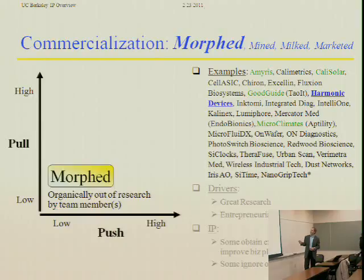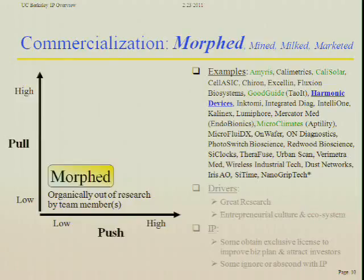For example, goodguide.com. That was a research team that figured out how to combine a bunch of databases to enable consumers to get the ultimate information on any consumer products, environmental stats, sustainability stats, and so forth. So that guide is now available on the internet and at the point of sale. And that team kind of morphed out of the university. The professor actually took a year off. They started in downtown Berkeley. When they were ready to launch, they got money and they moved to San Francisco. And now they're off and running with about 50 employees.